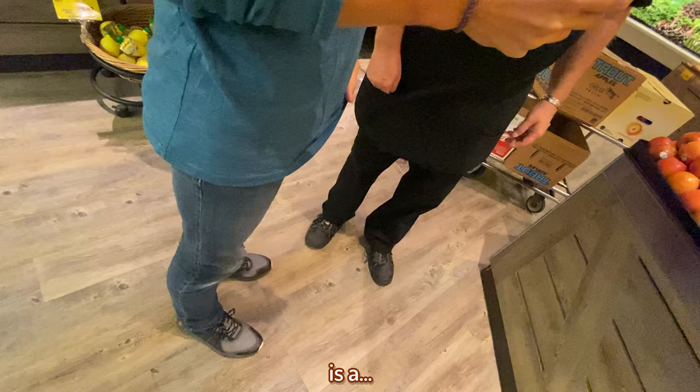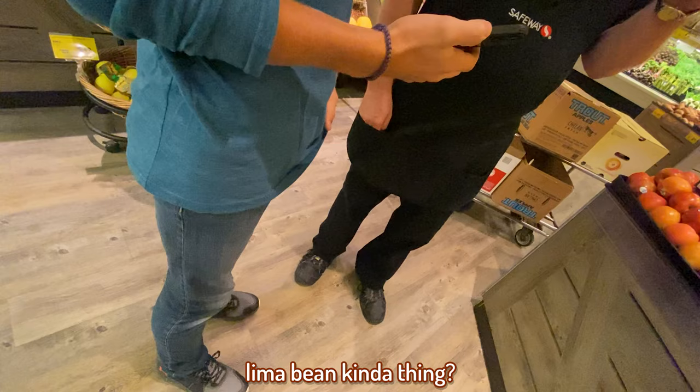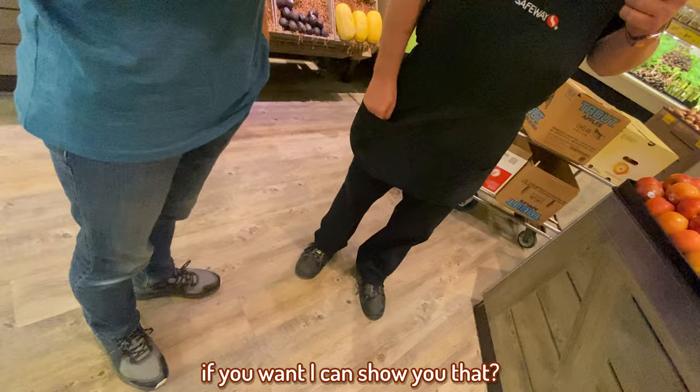Edamame is what looks to be like a green lima bean kind of thing. Can't get them fresh here, but you can get them frozen. Grocery clerk: If you want, I can show you that. Yeah, sure, that'd be great. Right in here, we have the edamame that are in the shells.